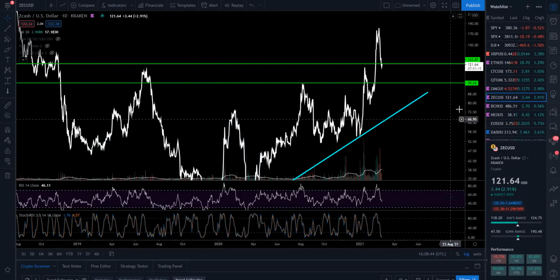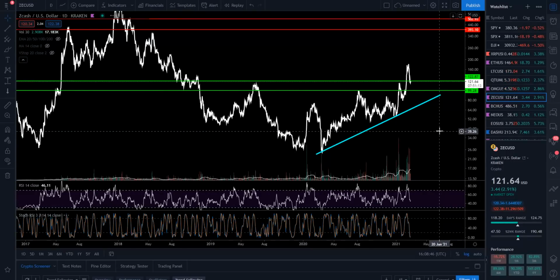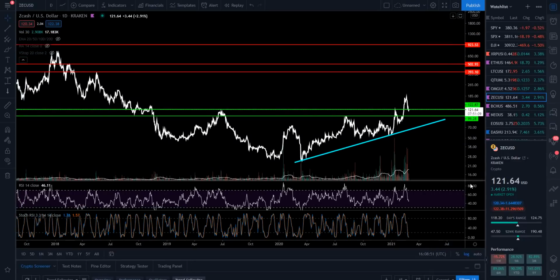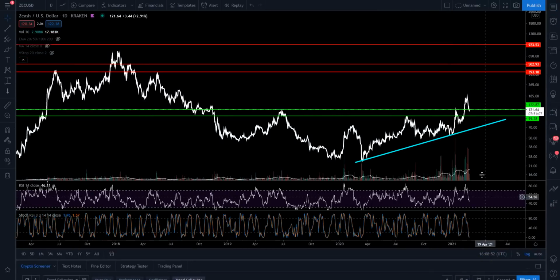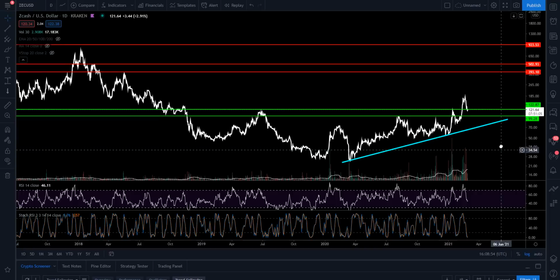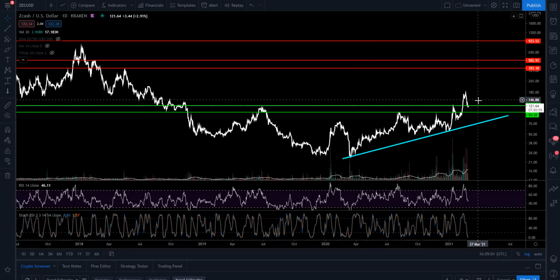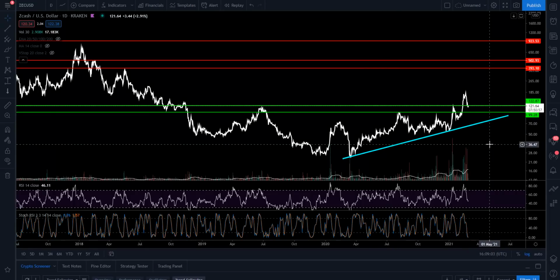We take a look at Zcash. We're just going to kind of work down quickly here. And tell me if you like this, looking at it on the line graph, if this helps you a little bit. So let's step back here. Remember, always talking about trends. And here's our uptrend. So we're still holding this uptrend. Okay, we're trying to find support roughly at about 123.